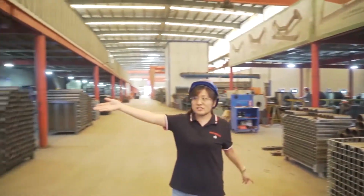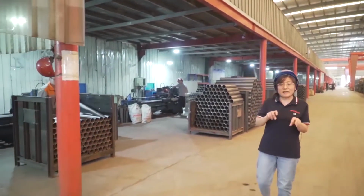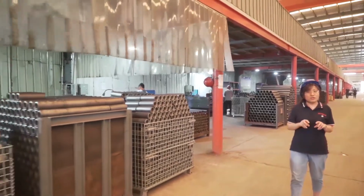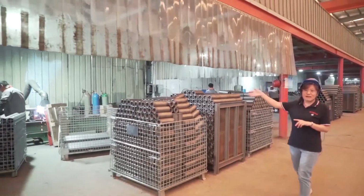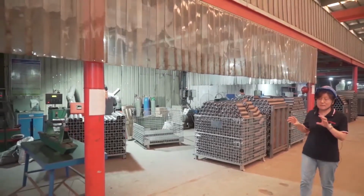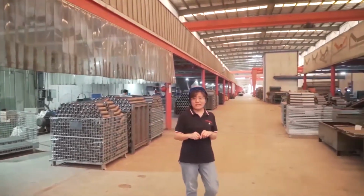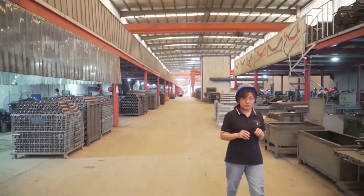This part is for the lathing machine, the double lathing machine. It can make sure the pipe is stable, and make sure the consistency of the rollers. Well, this part is for the double welding machine. The double welding machine can weld the bearing houses at the same time to make sure of the roller's consistency and accuracy.